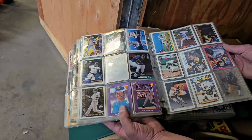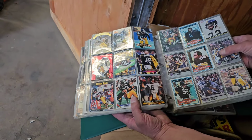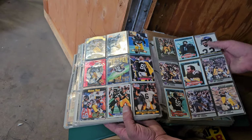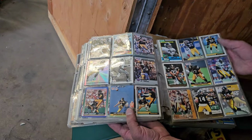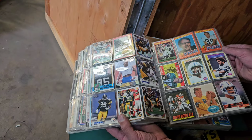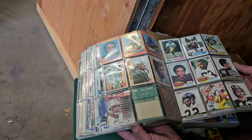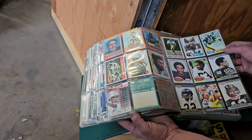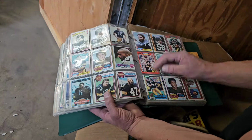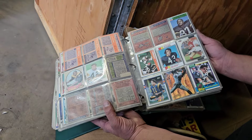We got baseball, hockey, Mario Lemieux. Woohoo, Franco Harris. Steelers. Oh, there's some good cards. John Stallworth. Man. Oh, look at these old cards. Man, there's some old cards in here. We're hitting the honey hole. Jack Lambert. The Vampire. Terry Bradshaw. Money, money, money. Willie Davis.